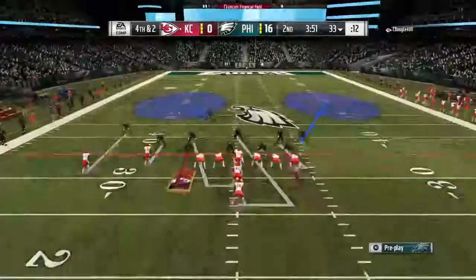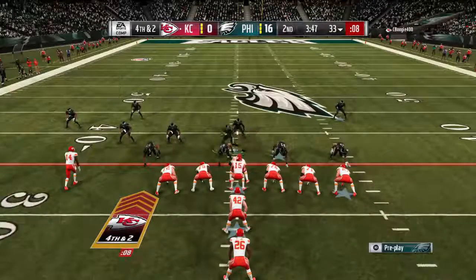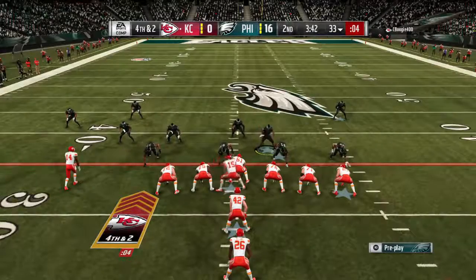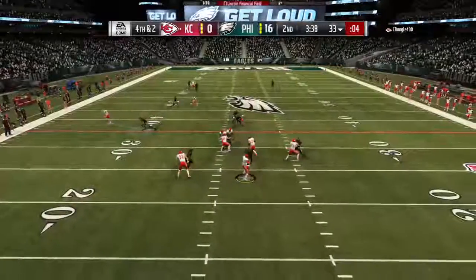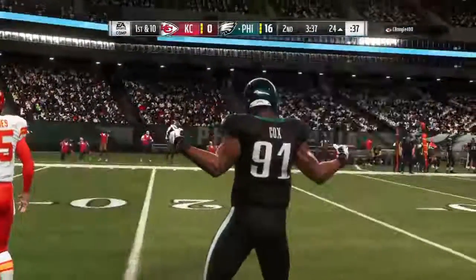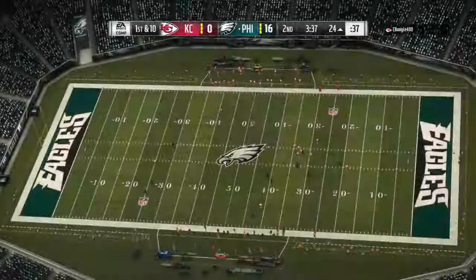Here we go. Green 39. Flag 58, rail. Flag 58. Here we go, 4th down, Mahomes. Well, Mahomes can't get away, and down he goes. Fletcher Cox forcing his way through there to drop him for a loss of a good 10 yards.